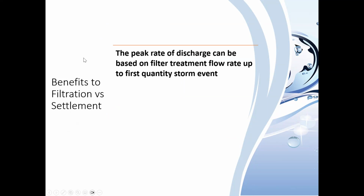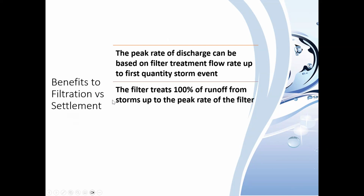So let's talk about why you may want to do this. What are some benefits to filtration versus settlement? If you use a filtration model, your peak rate of discharge is based on your filter treatment flow rate, basically up to whatever your first quantity storm event is. In most cases, that's a 2-year storm. And so if your filter can handle it, you can use that as your outlet to treat up to that 2-year storm rate. The filter is going to treat 100% of runoff from storms up to that peak rate.